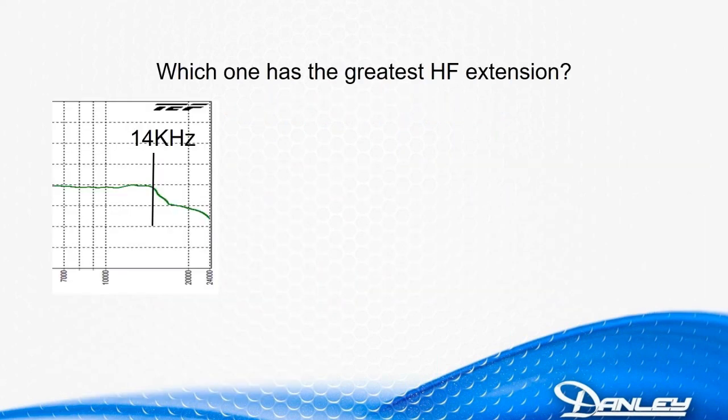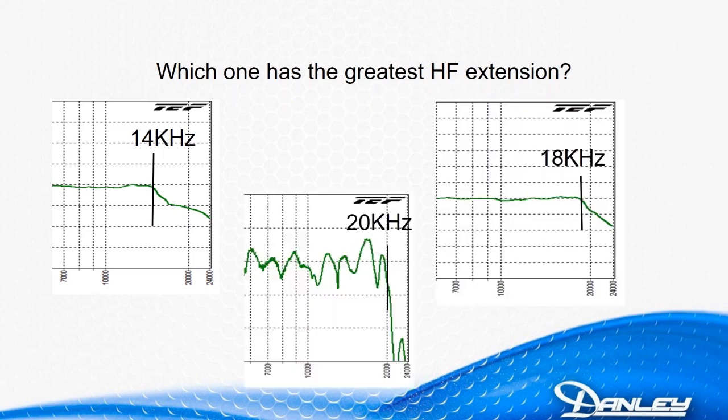So which one of these has got the greatest high frequency extension? And this is, again, the same cabinet. If you look here, where does it roll off? It depends on the amount of smoothing that was applied to it. Again, it's all the same data. So you need to know what you're looking at, because you can come up with some very different answers.